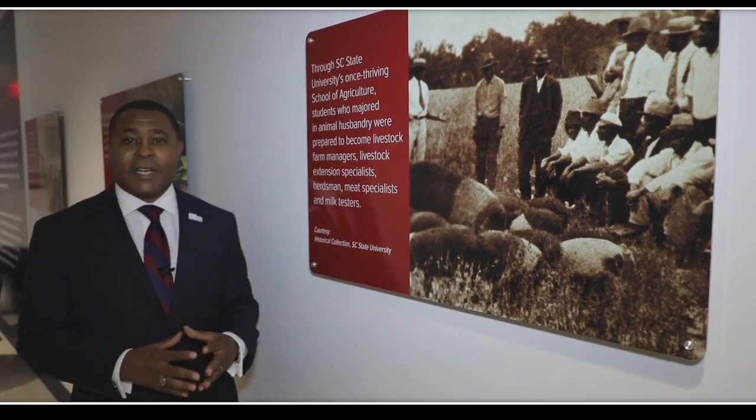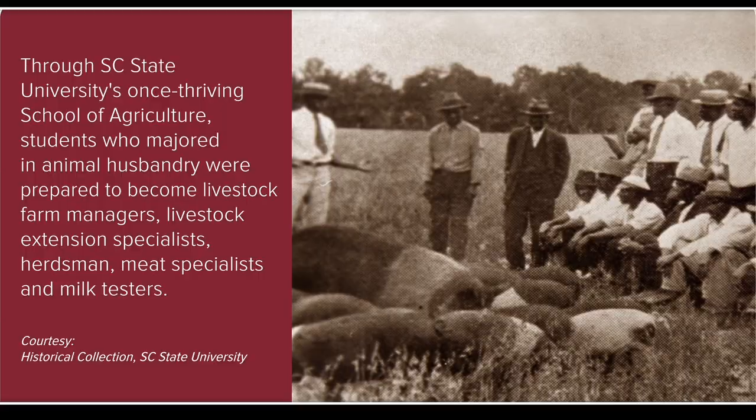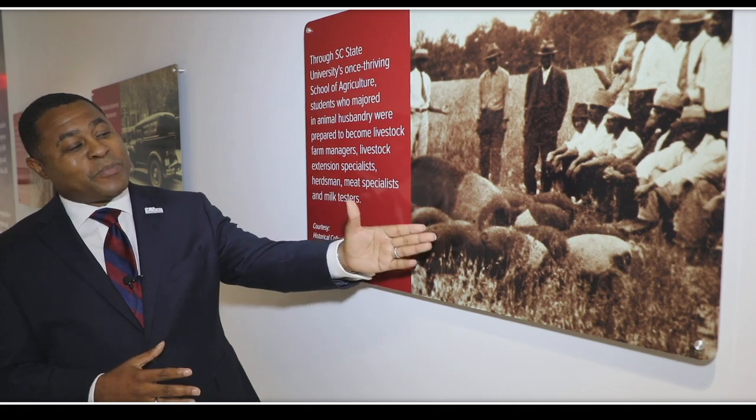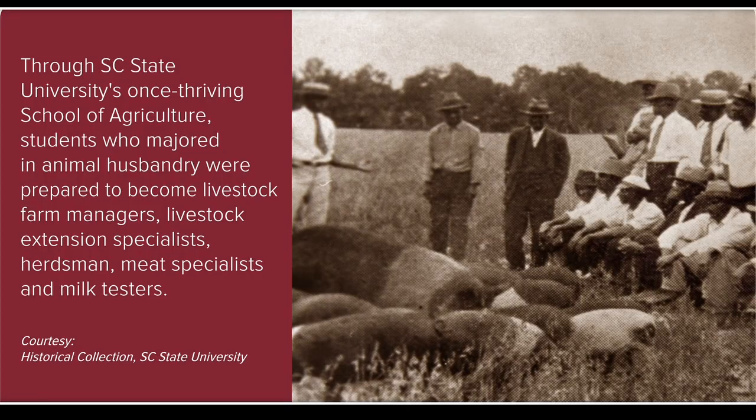This represents our once thriving School of Agriculture at South Carolina State. As you can see right here, they're having a demonstration on swine, or pigs, what we call them. And they're teaching them how pigs react, what they're supposed to do with them, that sort of thing. So this is a big deal for agriculture in our state.